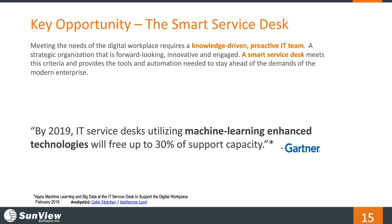But what we found is, in order to keep the flow of IT service going, you need a team that's both knowledge driven and systems that are proactive. So having a team that's very knowledgeable, but also having the automation and capabilities to help them be successful. A strategic organization that is forward-looking, innovative, and engaged. That's all part of what I spoke about earlier with a more engaged end-user base using self-service options that are smarter and convenient and have easier access to the items that are important to them. A smart service desk meets that criteria.